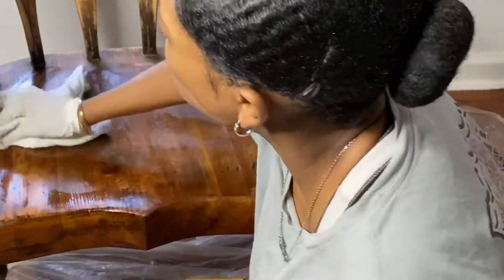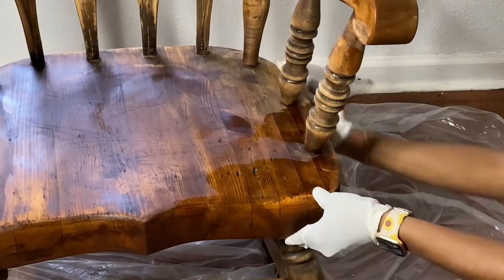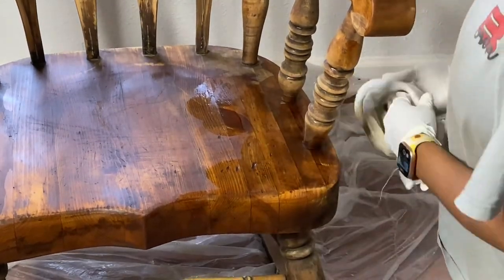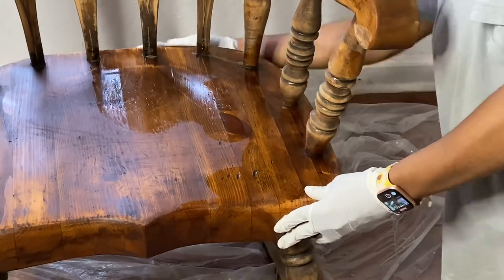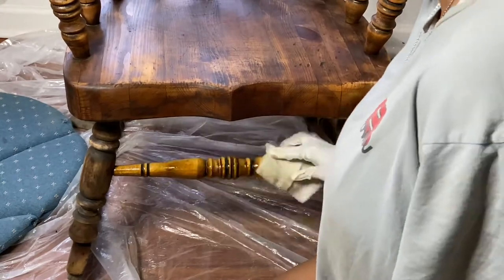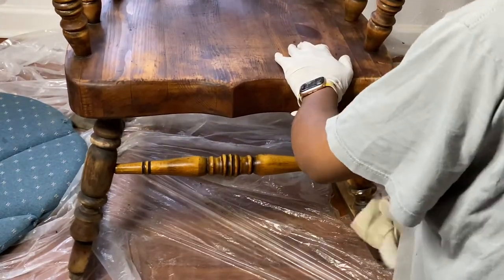So with wood conditioner, you want to wipe on the conditioner on the wood and then let it sit for, I think it said 15-20 minutes, and then wipe it right on off. It's not going to come off, you know, but you just wipe it off anyway. Like I said, I ain't never heard of wood conditioner.